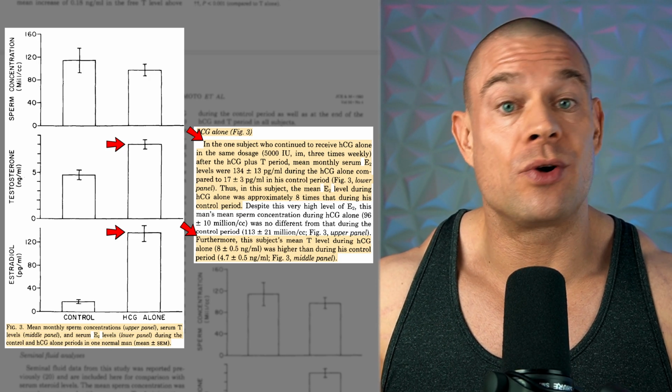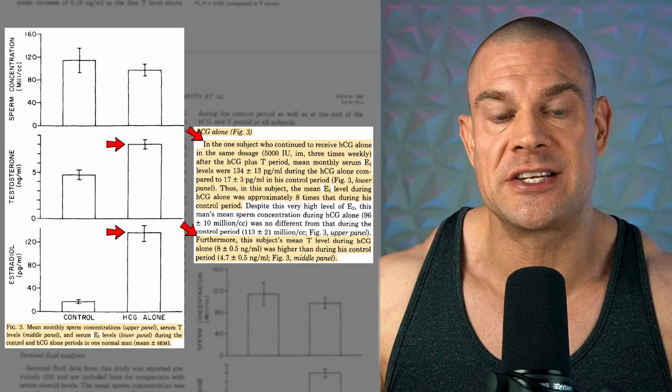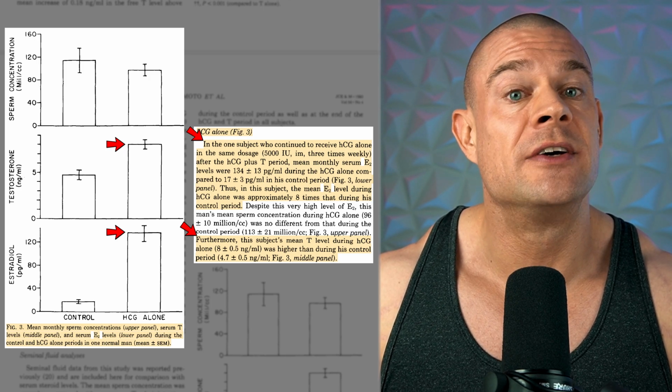Weirdly, his testosterone levels only increased from 470 nanograms per deciliter to 800 nanograms per deciliter, still a significant increase, but it's 1.7 times that of the control period. So testosterone goes up on this protocol, 5,000 IUs HCG 3 times per week. Testosterone goes up 1.7 times, but estradiol goes up 8 times. Maybe all the more incentive to not blast this much HCG unless you're doing it over a multitude of different months.